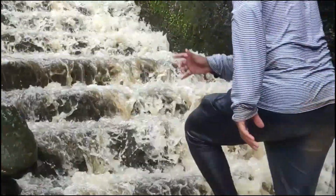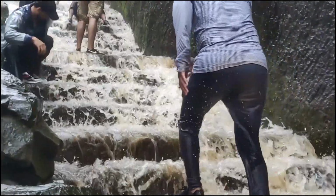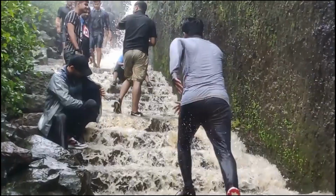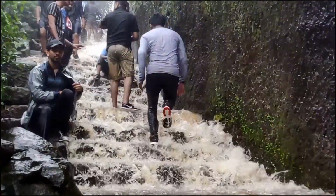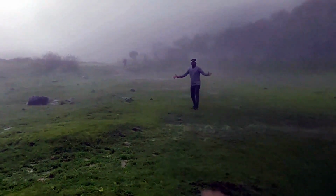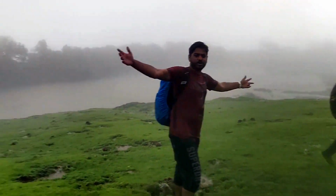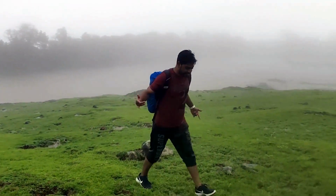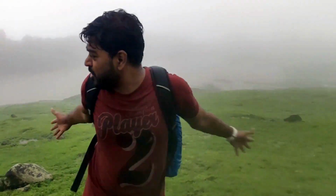Every step taken is challenging, and Mother Nature surprises as you go up higher and higher. After 3 hours, we have finally made it to the top. And the trekking experience was amazing, fantastic. You can see, we cannot see.